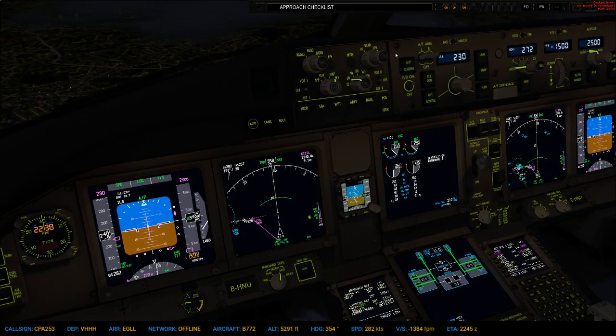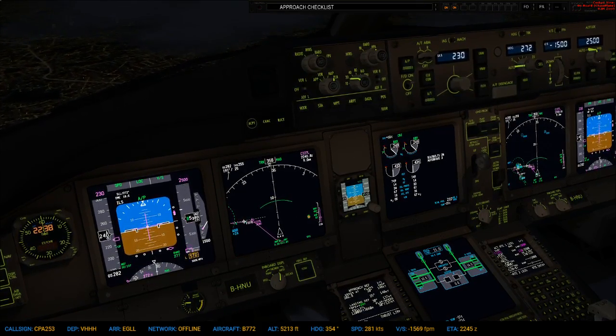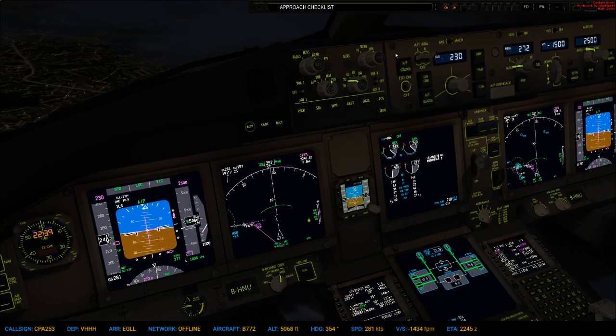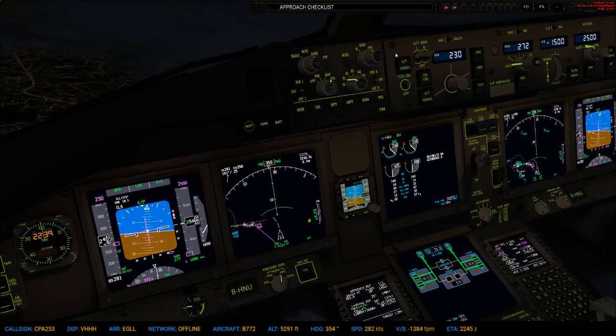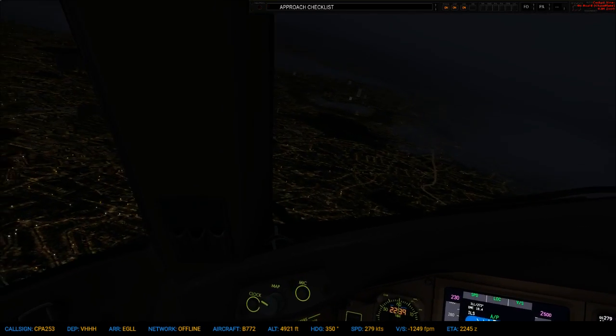Transition level, altimeters reset 1006. 1006 set. Okay, so we've got localizer capture.